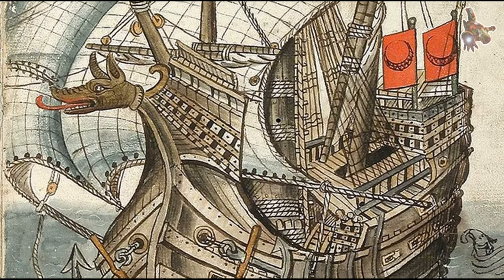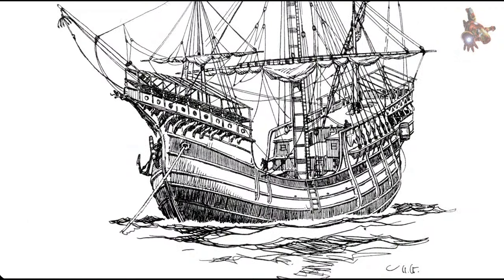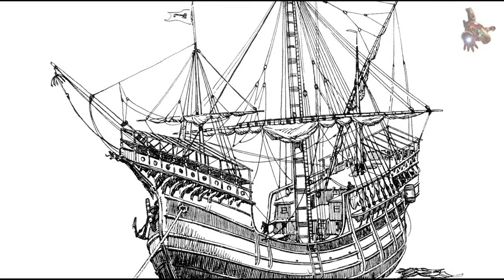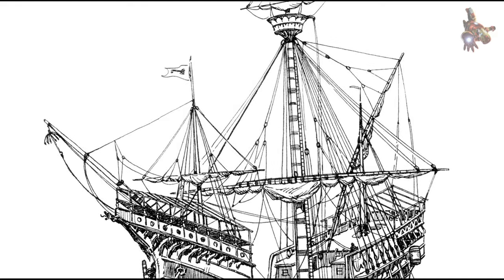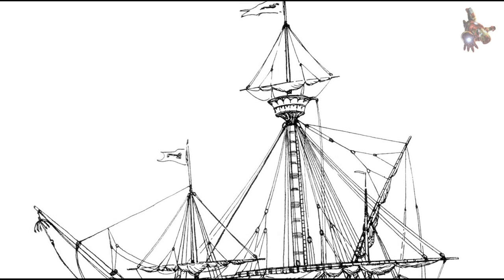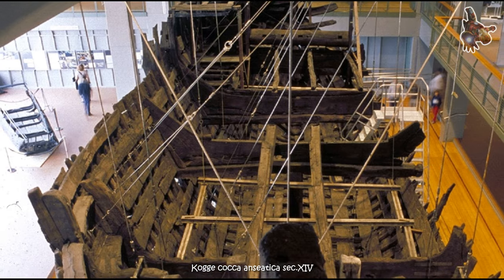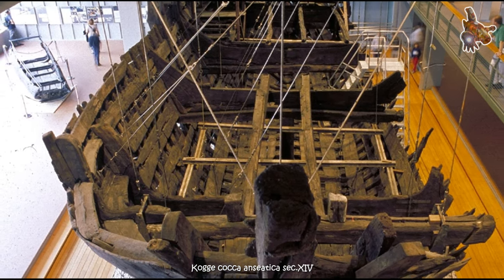The Cocca Anseatica was 30 meters in length, had 20 meters length on the waterline and a sail area of approximately 186 square meters. The net capacity was 130 tons. The crew consisted of 20 to 30 men. The sails were colored with a vegetable dye in order to avoid them absorbing moisture. The colors of the sails were dark red, or with vertical white and red stripes, or white and green, or completely black.